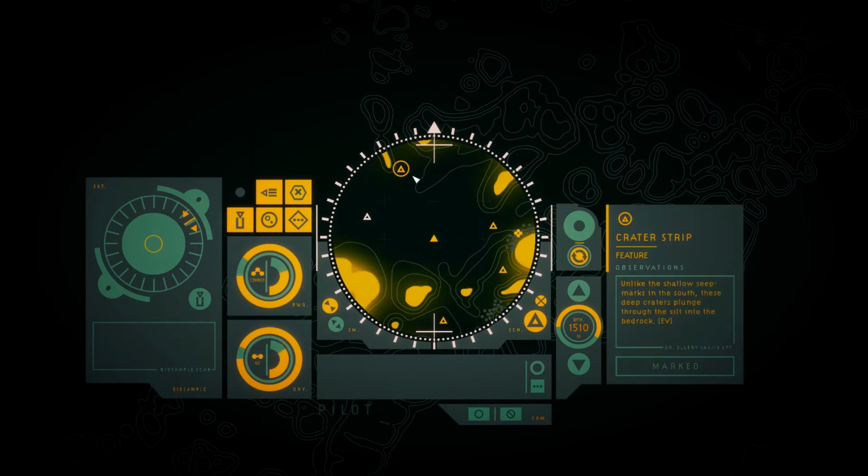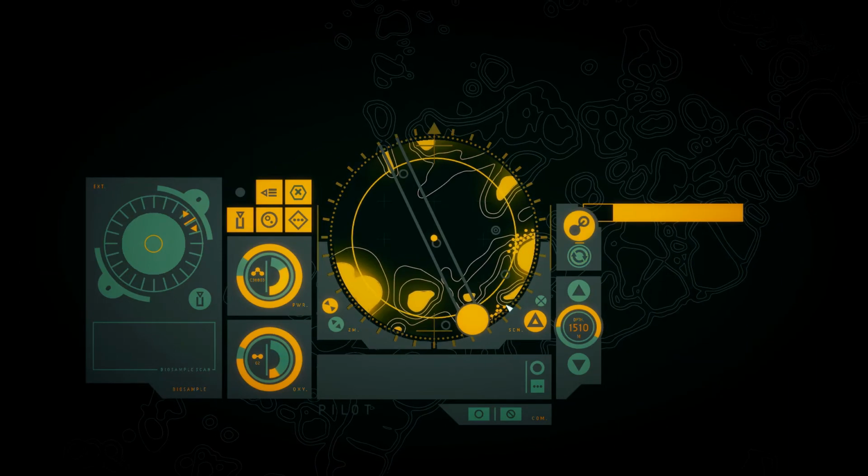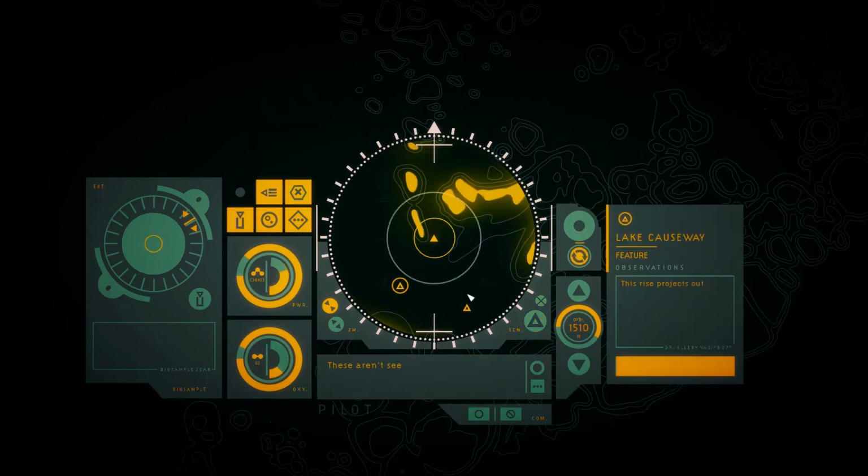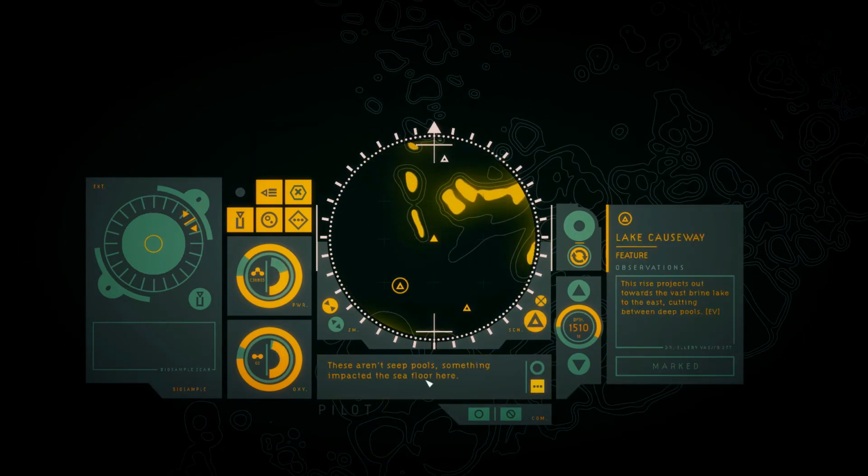Crater strip. Unlike the shallow seep marks in the south, these deep craters plunge through the silt into the bedrock. These aren't sea pools, something impacted the seafloor here. Meteors? But how would they get so deep? Or could some creature have left these?